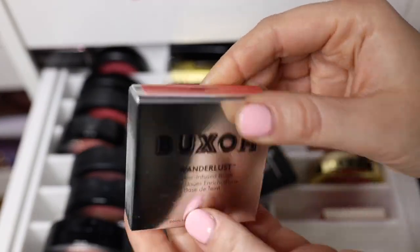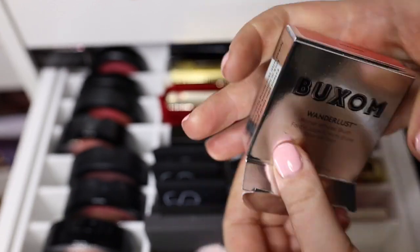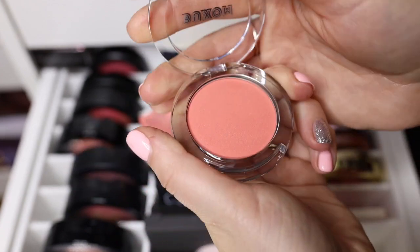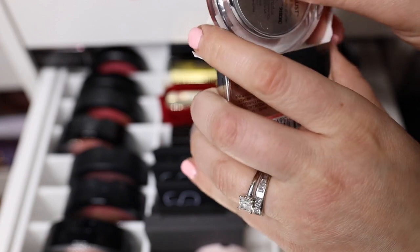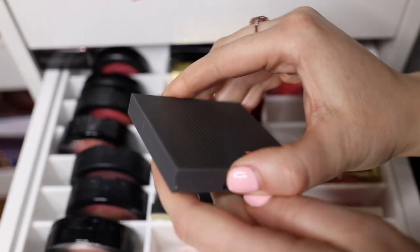We have this box from Wanderlust that is still in the packaging. This is Mykonos, the shade, and it should be nice and peachy. I remember I recently bought it. I think it was in my birthday haul. Yeah, it's a really beautiful peachy shade. Again, I haven't touched it since my birthday, which was in March. So we are just going to go ahead and get rid of it. It's brand new.